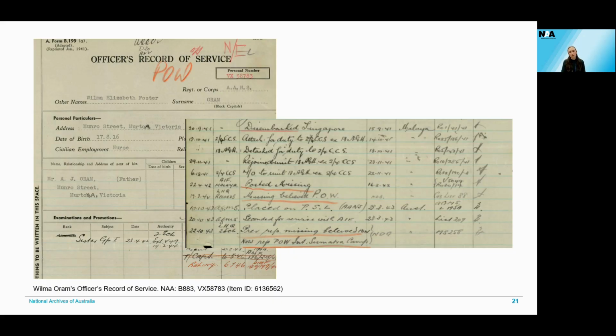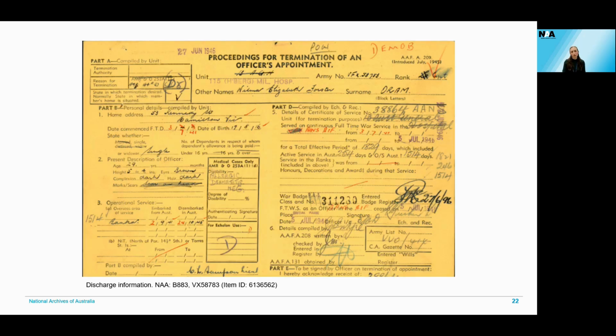So the contents of World War II Army service files are similar to that of World War I files. Here is Wilma's officer's record of service, similar to the service and casualty form we saw earlier for Hugh Coventry. It also has a very summarised account of her service. There is usually a discharge card, which presents a useful summary of service, including the amount of time spent outside of Australia.